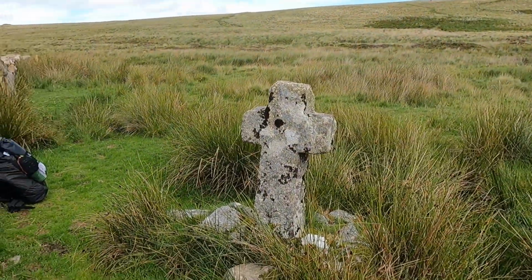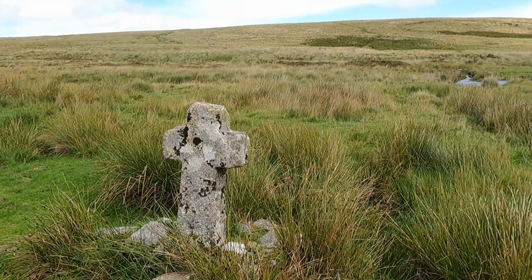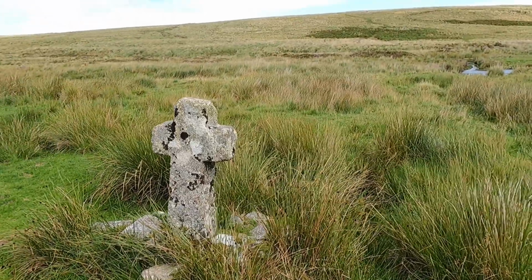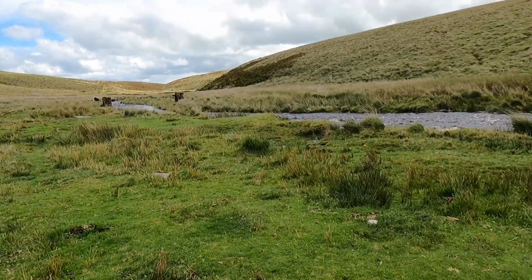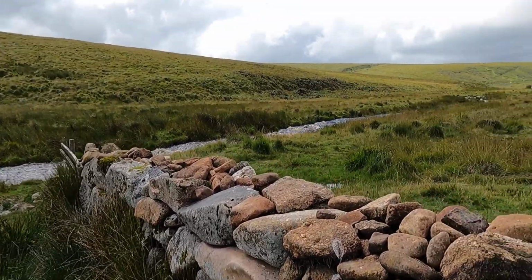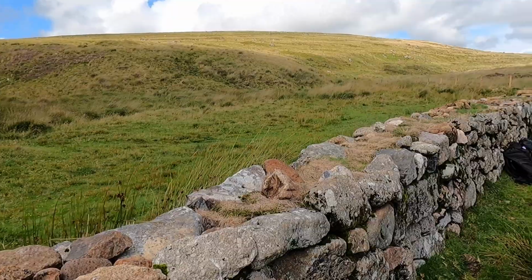Just arrived at Huntington Cross, where I'm going to have a small break. I read one website about Dartmoor. It says that on Dartmoor there's about 110 granite stone crosses, and I thought, wow, that's quite a lot. But there are quite a lot of stone crosses on Dartmoor, so maybe there is that number. But they go back hundreds of years.